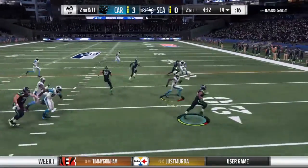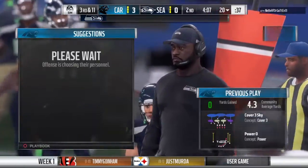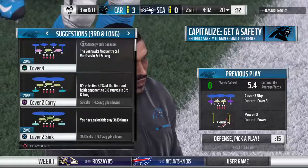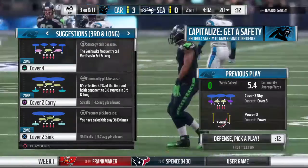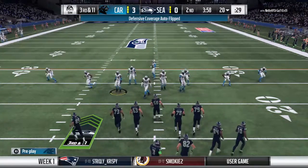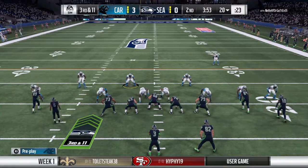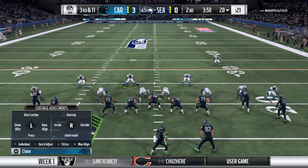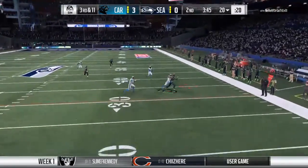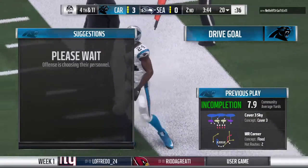On second down, Rawls. And not able to break away this time as they're going to stop him right around the line of scrimmage. No gain that time, and it leaves him with 3rd and 11 coming up. And on third down, a nickel formation here defensively. Out of the gun, here's Wilson. And incomplete. The contact made the ball roam free and brings up 4th down.